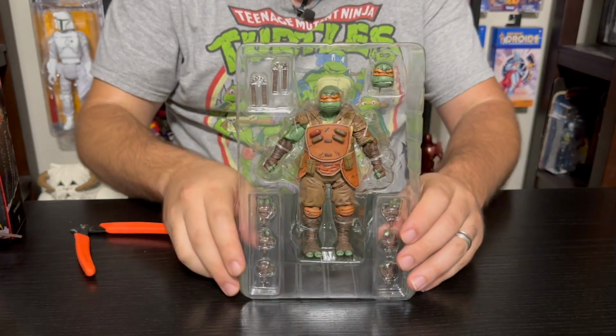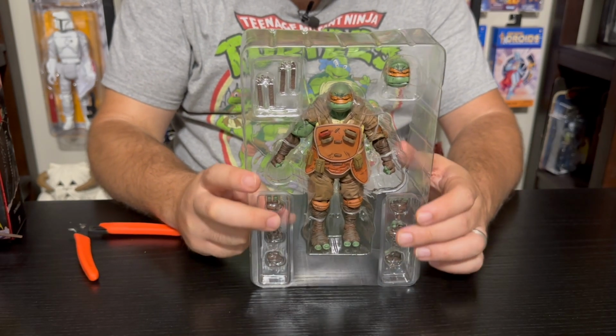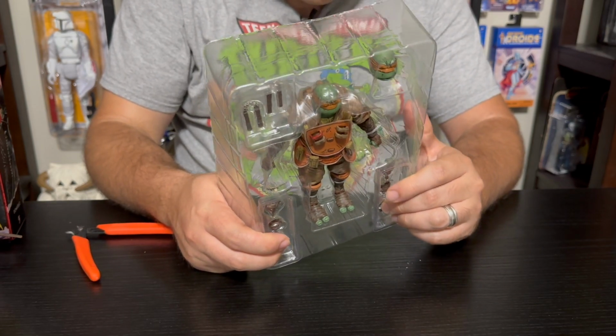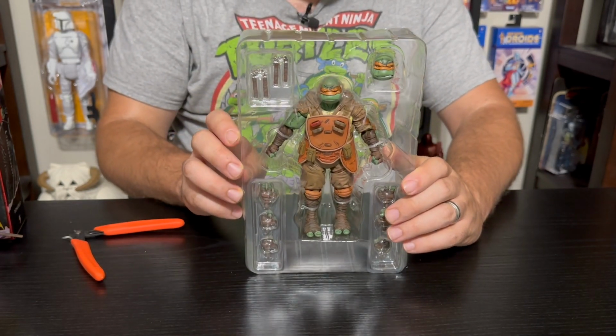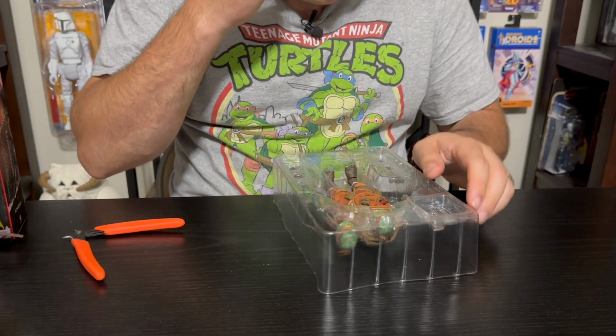So here we go. We have our turtle. You can see him encased in here. Not a whole lot of accessories on it. He's just going to have the same hands that everyone else has: the karate chopping hands, the weapon holding hands, and the weird technique hands, we'll call them. Then he's going to have his nunchaku. Looks like we got a chain here this time around. And then he has an alternative head. So we'll try to free Mikey here from this.